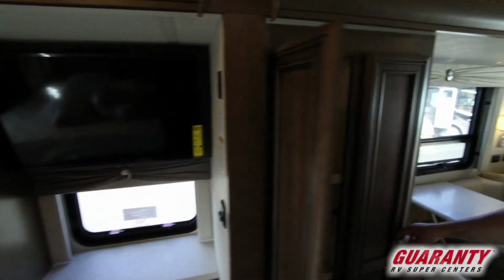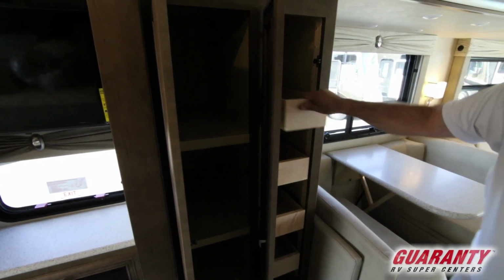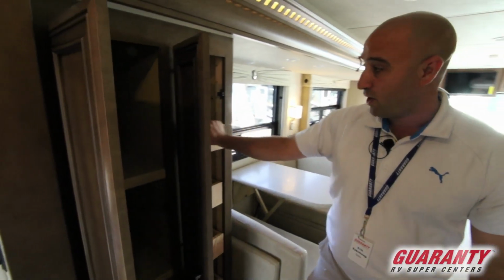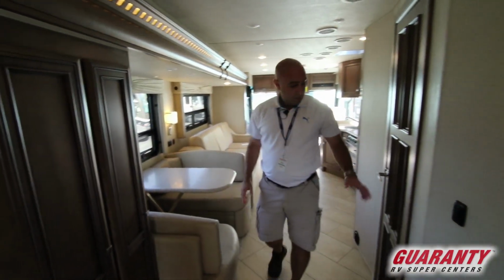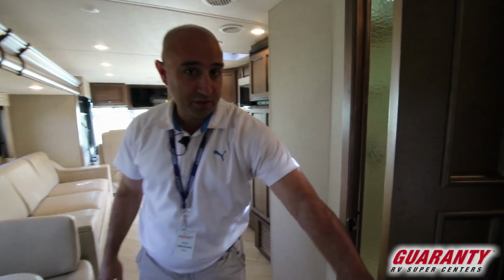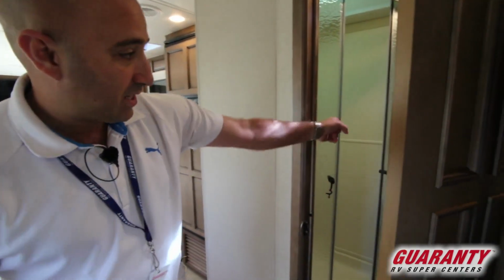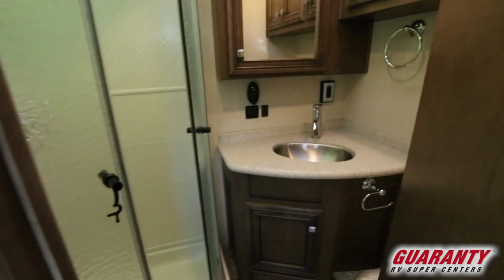You've also got your cabinetry here, so that would be a perfect linen closet. You've also got your pantry right here with slide out trays. Again, wonderful storage and well thought out. They've also changed the door for the bathroom. This is now a little slip door that you're used to seeing in the bath and a half diesels. So that's actually going to afford you a bigger shower. You're going to have a little bit more storage space in there than you did in years past.